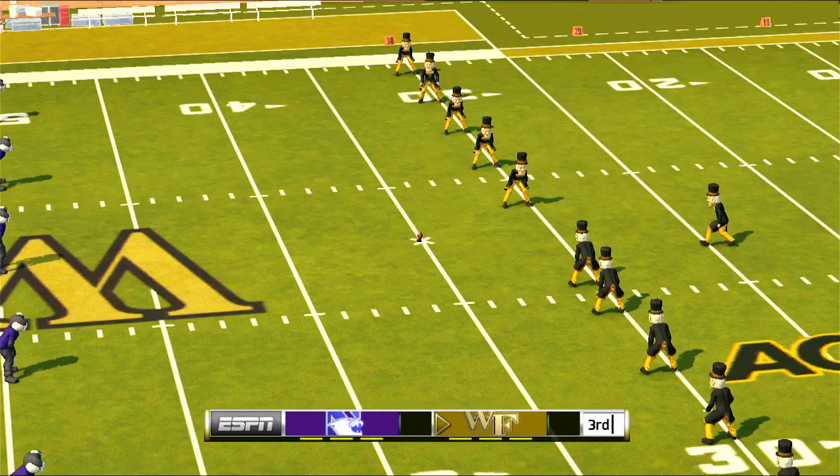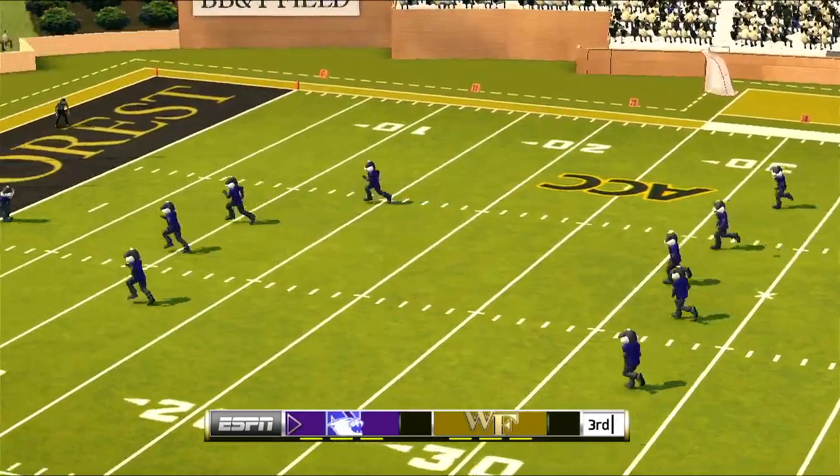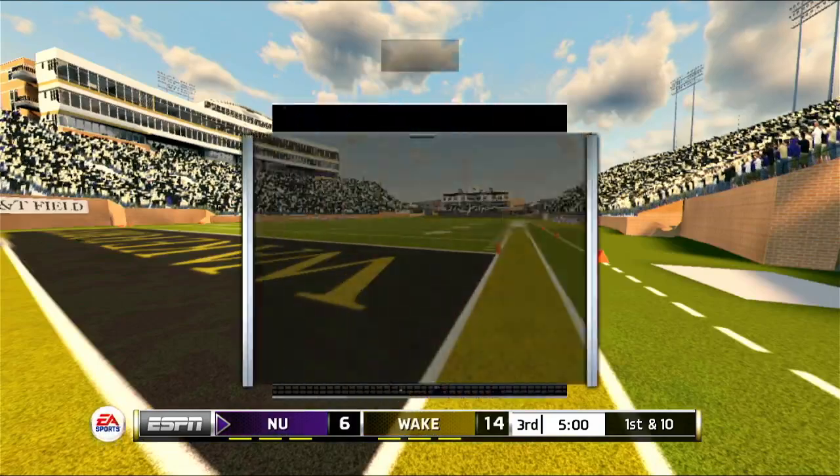And we welcome you back to the action here, just about set for the second half. Excellent kick. And it goes into the end zone, down for a touchback.